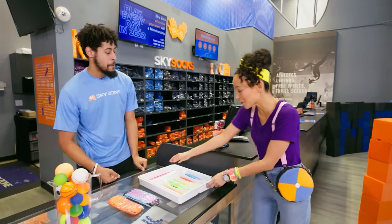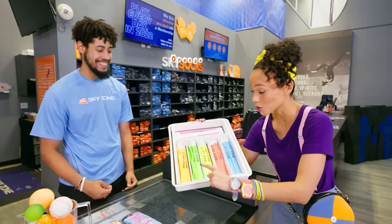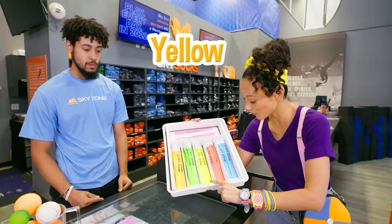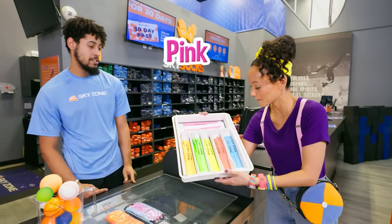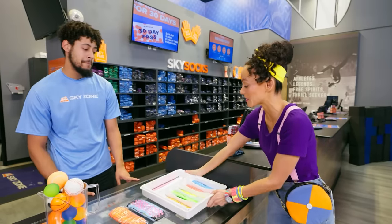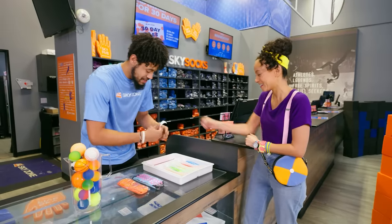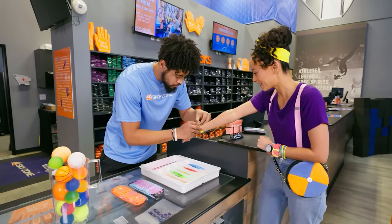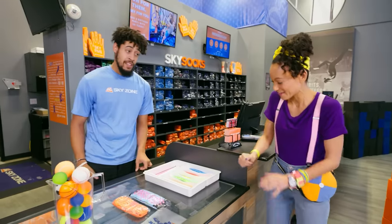Whoa, look at all of these colors. I see orange, green, yellow, red, blue, and pink. I think I'm gonna choose the yellow one. It's one of my favorite colors. I got you right here, Meekah. Okay. Thank you. What else do I need?